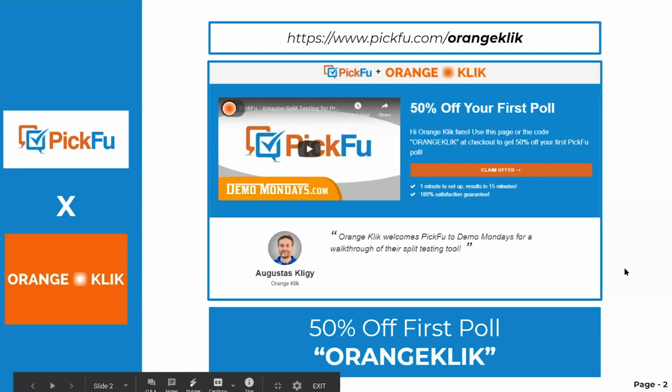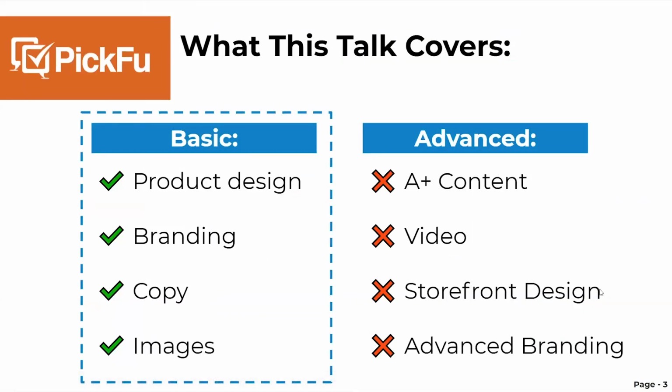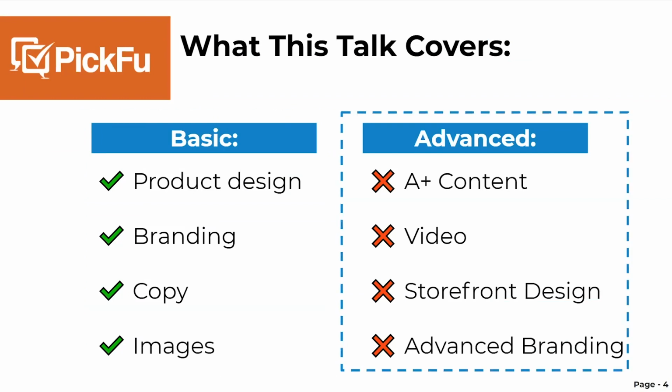So what this talk is going to cover today are the basic applications of PickFu. So these are things like product design, branding, copy, and images. I'm not going to really have time. This presentation is just going to be about 15 minutes. So we're not going to cover some of the more in-depth applications of PickFu like A+ content and video. It's just not enough time today.